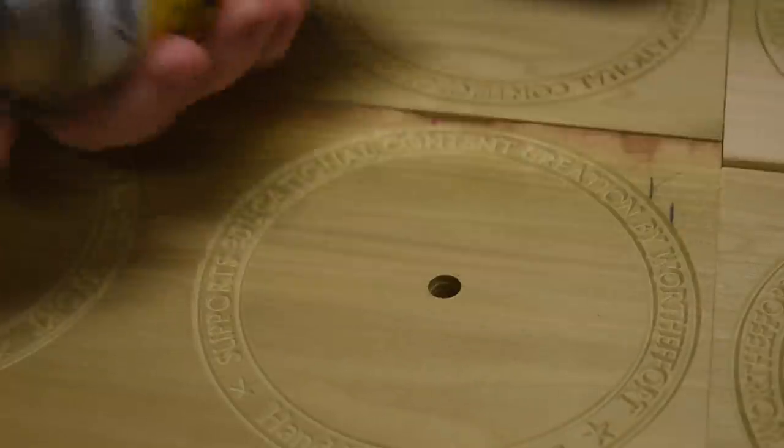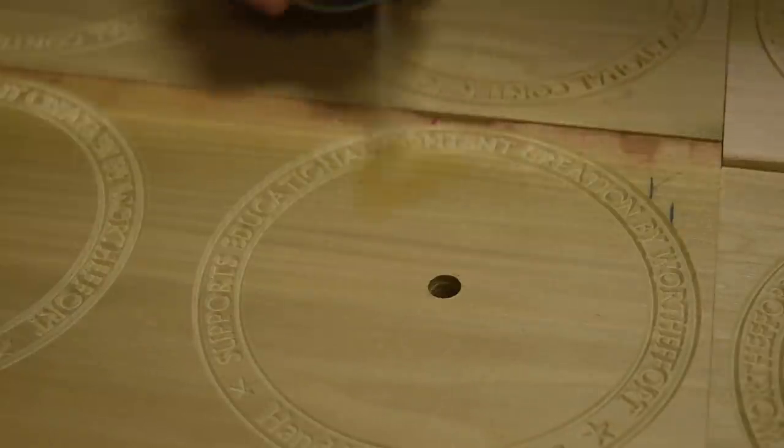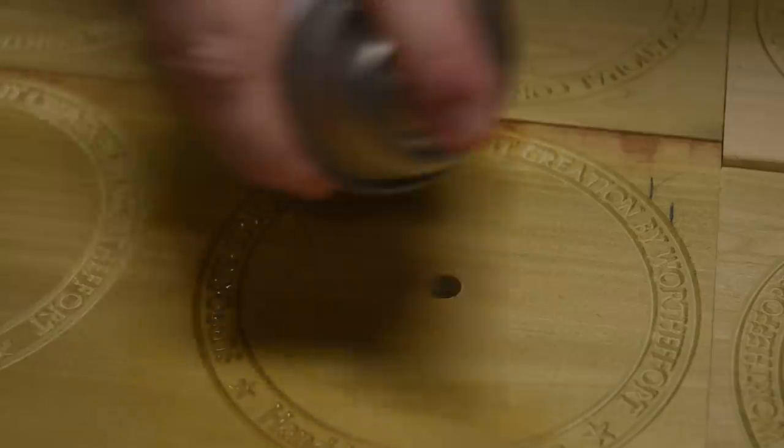Then give the lettering just a nice coat of shellac to seal it up.